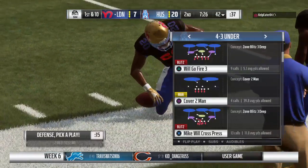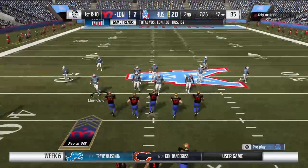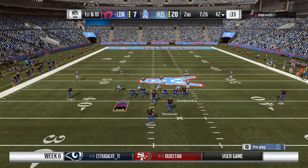Great return. At some point, we're going to get it through our heads: special teams, special teams, special teams. The spark that often wins games.